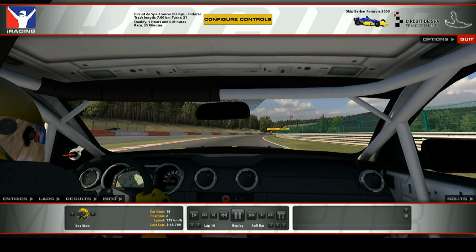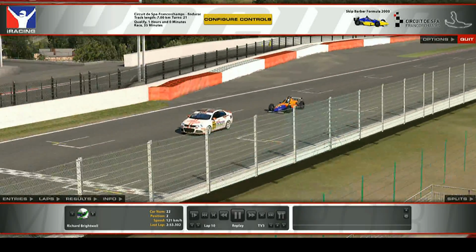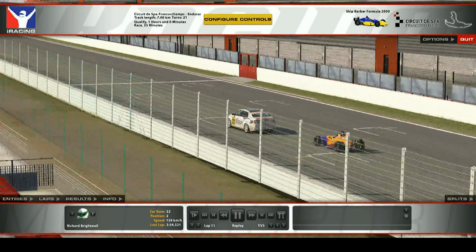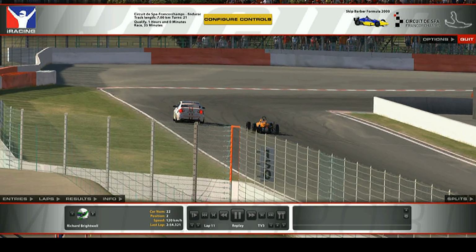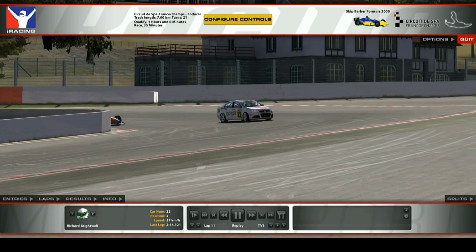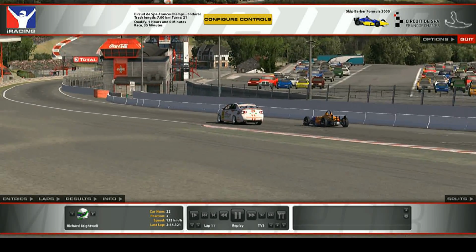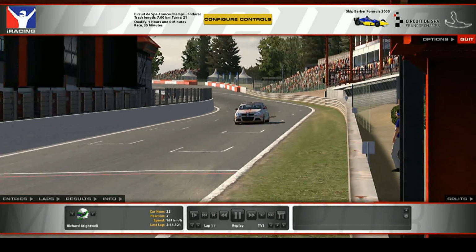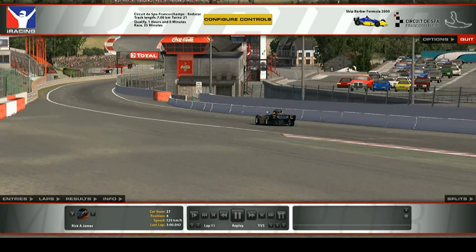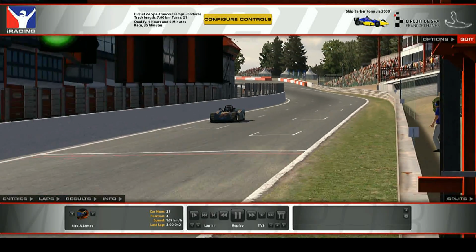So we move up to the cars number 1 and 2. David Granhill and Richard Brightwell are still fighting it out, neck to neck, fighting for first position. And I think this is what it's going to be like for the remainder of the race, which is not much left, probably just a lap or two. So here we have a fight, and behind them we have Ricky James in the SpecRacer, and we don't see any car behind.